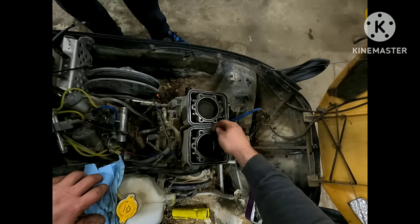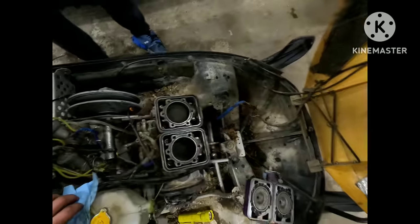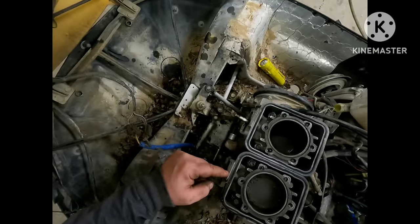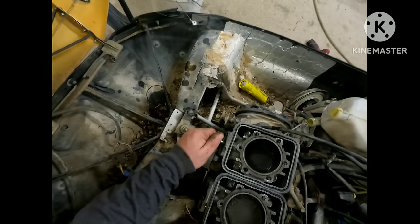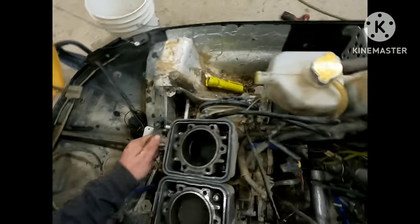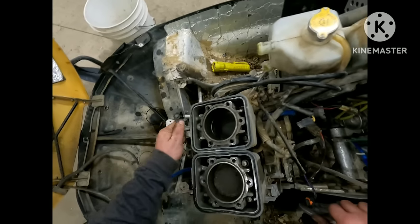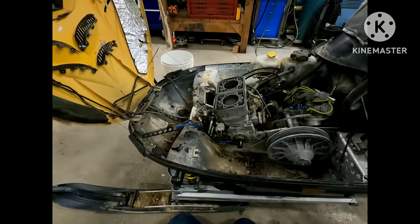That should help with cooling. Mm-hmm. You know, plugging up this port makes more pressure on this side. Short bolt was there over the valve. They had that short bolt over here, and that's why this valve is stuck, because they crammed that damn thing right in there and probably cracked it. And yeah, so my good cylinder is also screwed up.